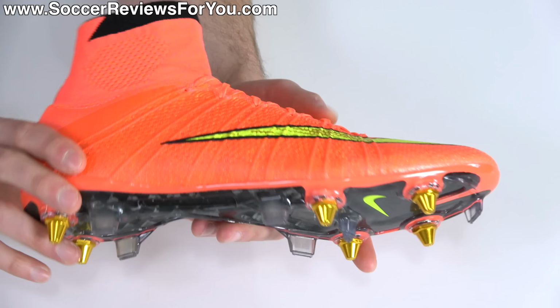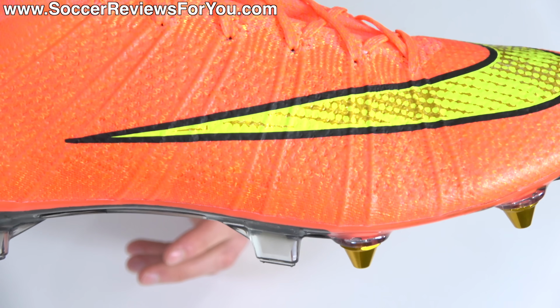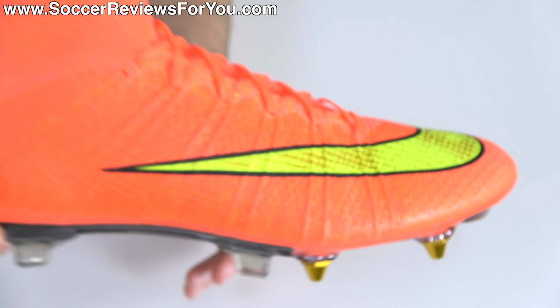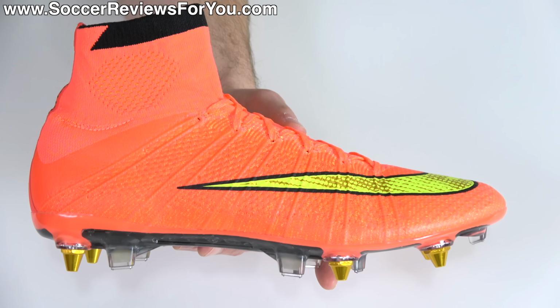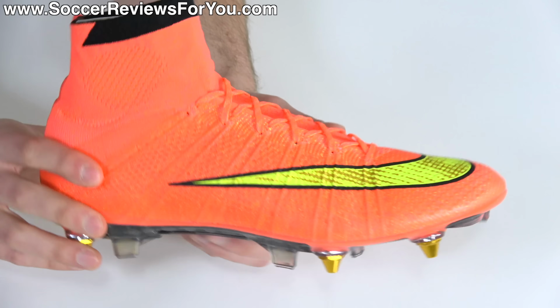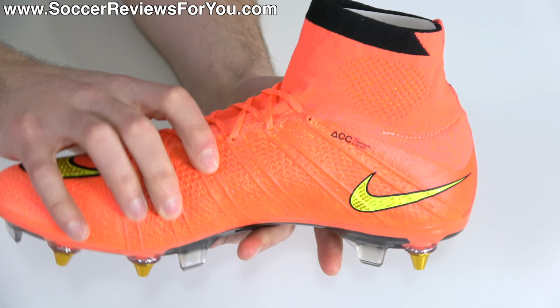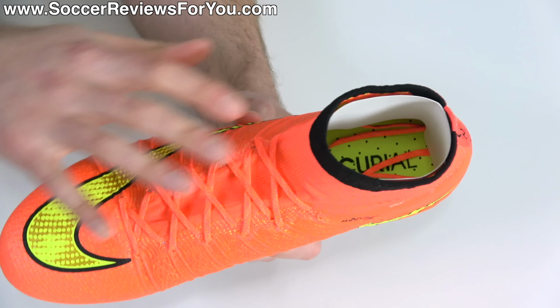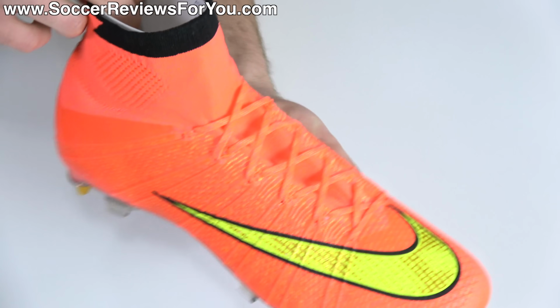This Hyper Punch color, when you look closely, is a combination of this kind of pinky orange color with some Volt in the mix. It always ends up looking more orange in video than it does in person. In person, it's a lot more pink. Either way, it is undeniably a very good looking boot, and it is the first Superfly, the first Mercurial to feature a knitted upper and a mid-cut design.